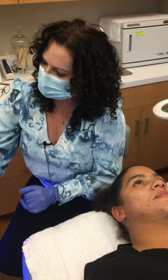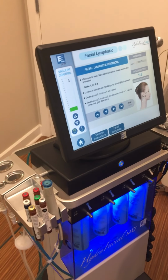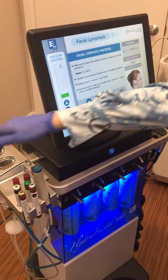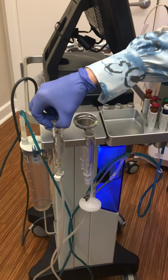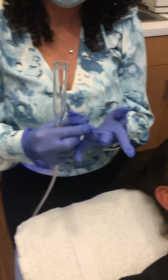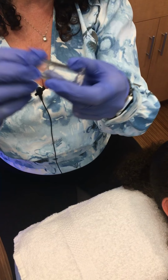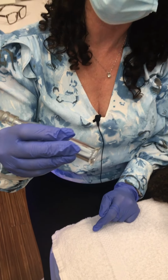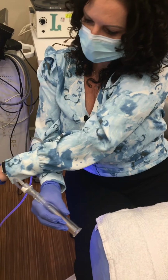All right, so if you look at the machine really quick, this has many different functions. Of course, this is the hydrofacial machine that I do hydrofacials with. Over here are the implements that we use in order to do the lymphatic. So this is the little guy right here that we use, this nice little tube here. As you'll see, it has the hole on the side here. And so basically what I'm doing is I'm tapping that hole in order to either drop fluid or pick fluid up with suction. Okay, so we're gonna turn that on.